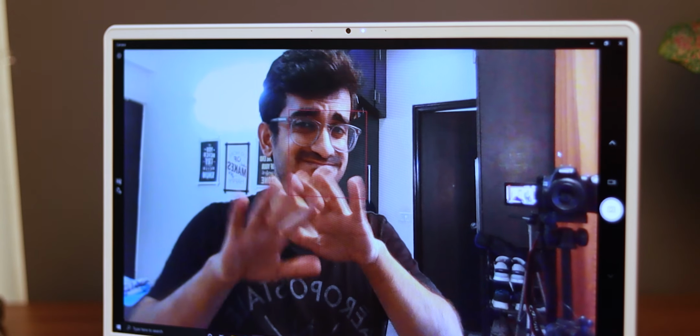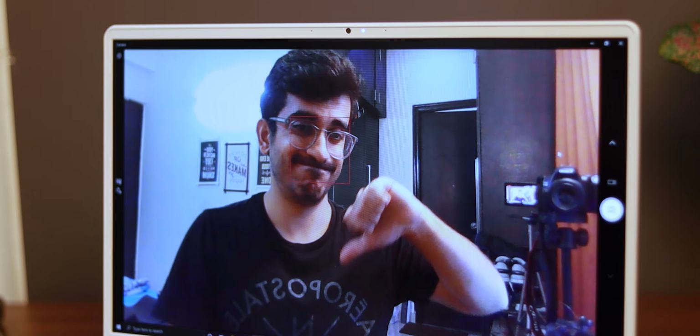Now, first is the webcam. This is a VGA webcam that can only shoot at 720p maximum, and I would have really wished Dell had included a slightly better webcam, because now that we are working from home and we have to take a lot of calls, a better webcam would have been appreciated. And it's sad to see that even the 7501 model, which is its upgraded model, has the same webcam.